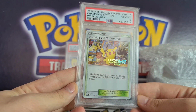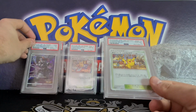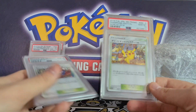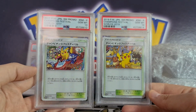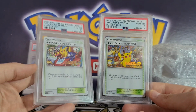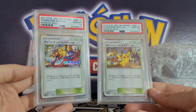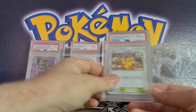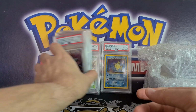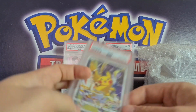Another beautiful PSA 10 Japanese promo from the World Championship. So, got the 2017 one. I think there might even be a 2018 one in here, but beautiful, unique artwork. Even though these aren't like the staff promos or the finalist ones, I think people will still appreciate the artwork, and collectors will still keep going for these because they don't really want to shell out for a staff one if they can afford it, unless they're going for master sets and stuff.